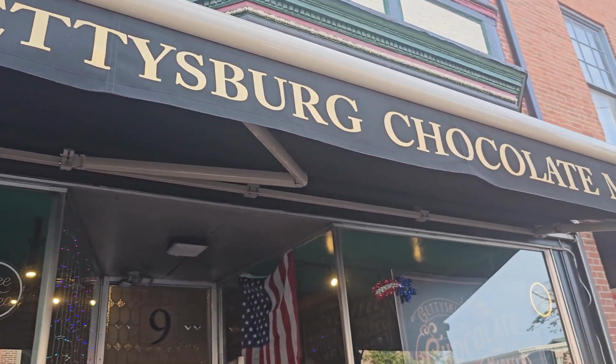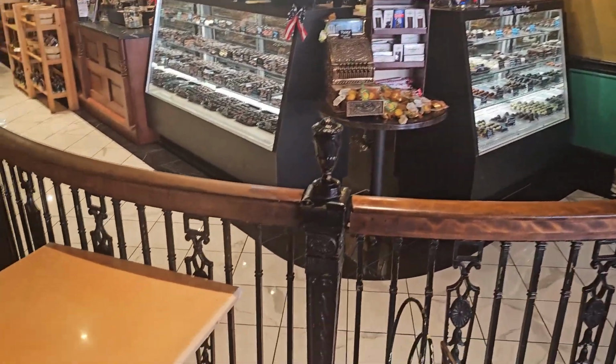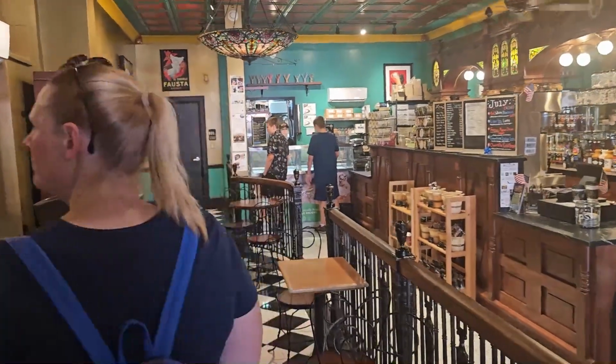Heading inside the Gettysburg Chocolate Market. That was really cool. It's like a little soda shop. Chairs, that reminds me of an old soda shop. Yeah, it's like an old-timey soda shop. And that's where the boys are. They're like, old-timey soda.